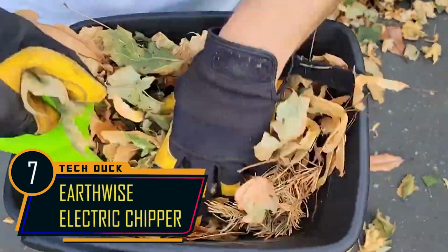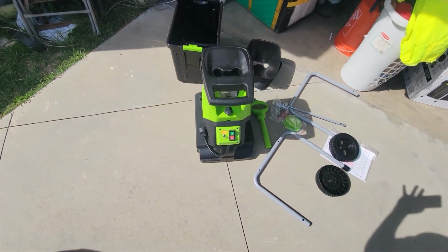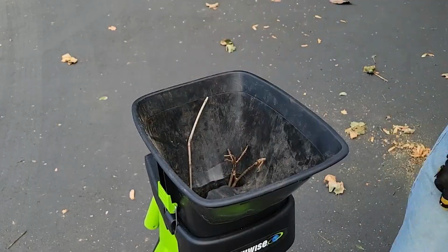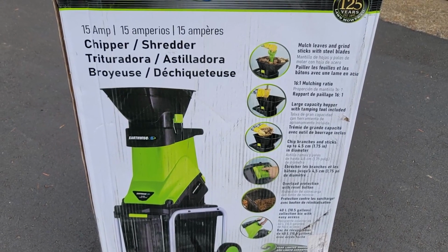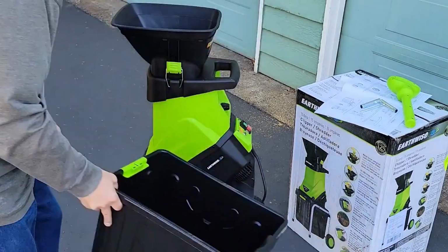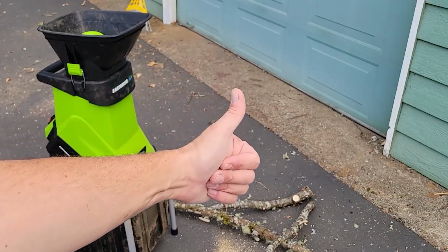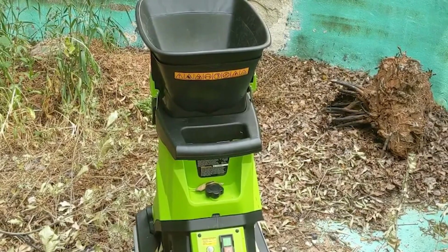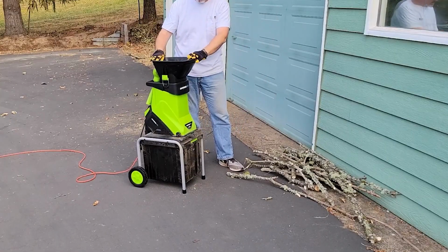Getting rid of sticks and broken branches in the yard is always an annoying endeavor, especially if you live in the city. But with the Earthwise electric chipper, you can transform this biodegradable litter into useful compost. It features a sleek design with strong rear wheels that make it easy to move around. Since this maneuverable product is powered by electricity, you don't have to worry about harmful emissions that otherwise come from gas-powered chippers. The gadget's 15-amp motor is powerful enough to mold sticks under 2 inches thick into compost.